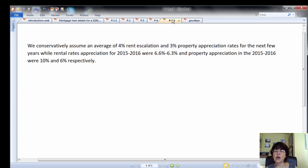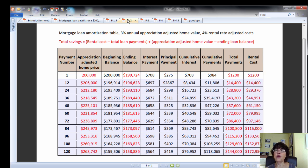Our table was mostly a mortgage amortization table that any mortgage loan officer can provide. We added the 3% per year appreciation, adjusted home value, and total rental costs ourselves. So if you wanted to know, should I rent or buy a home in Las Vegas, the answer is that if you plan to stay for more than 3 years, you should definitely buy. If you're going to stay for less than 2 years, you may be better off renting.